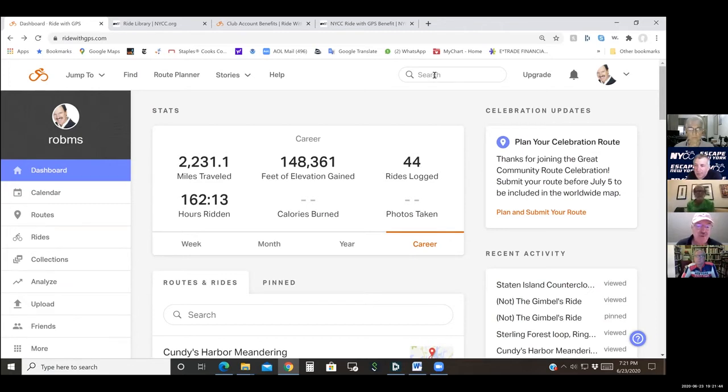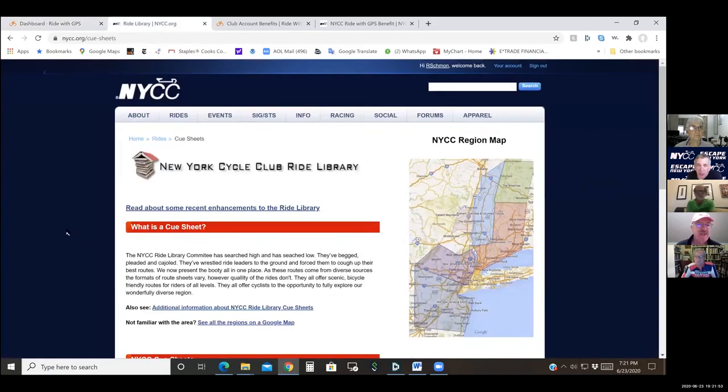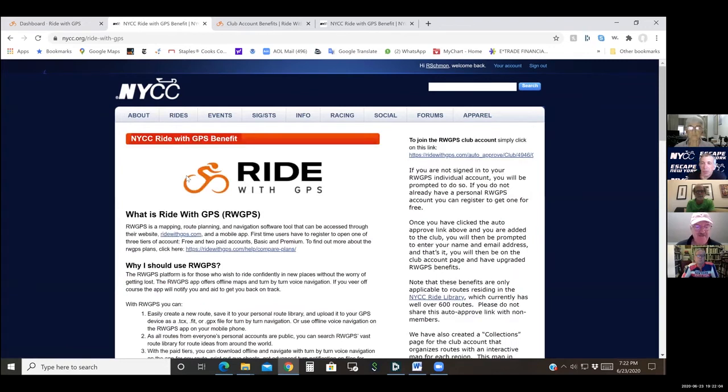I will now show you how to join the NYCC Ride with GPS Club account. First, let's navigate back to the page that Carol had open, our club ride library page, and then hover your cursor over rides and scroll down to a club Ride with GPS account. If you are an active member of the NYCC, you will see all of the information you need right over here on the right-hand column to join the Ride with GPS Club account.